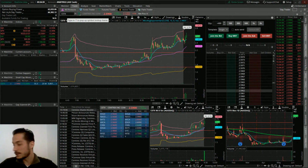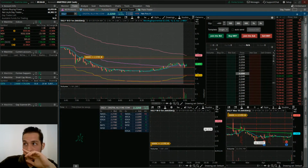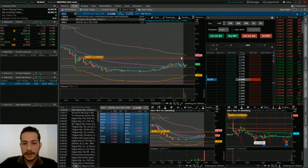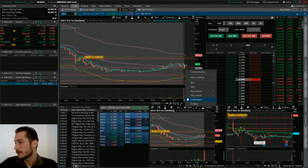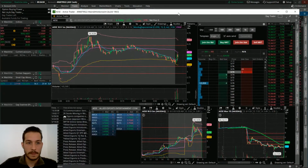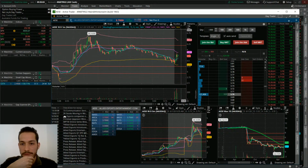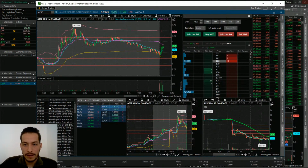Why is DGLY not popping up on my list? DGLY had that bounce at 2. Let's see if we break 2. I'm going to put an alert here. AESE again, consolidating here. This could be a nice flag pattern. We might see a breakout here. 80 getting chipped away.